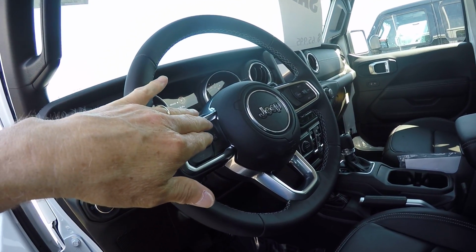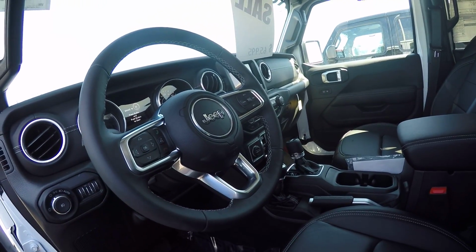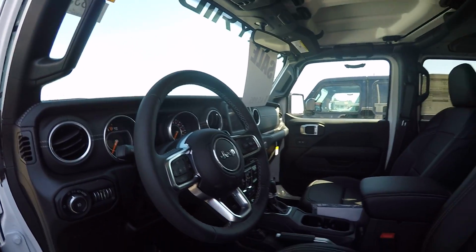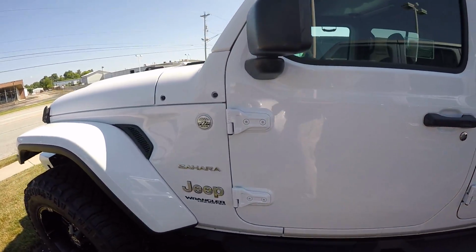This also comes with the Bluetooth for the phone, so you can listen to any kind of music with your phone, pair your compatible smartphone, make and receive phone calls to the audio system. Just a fun vehicle.